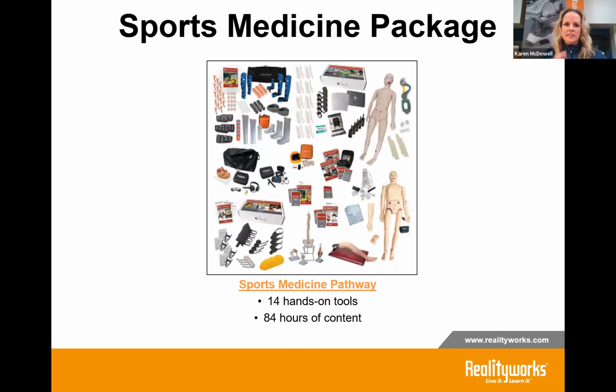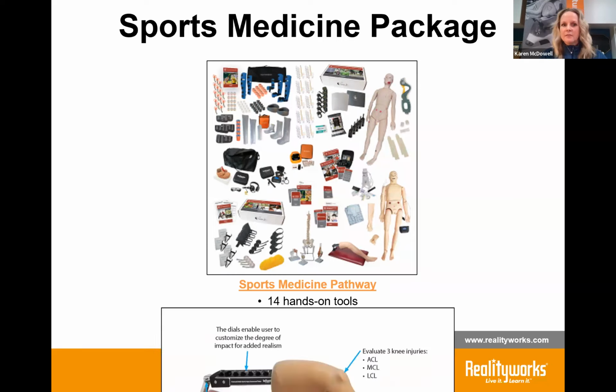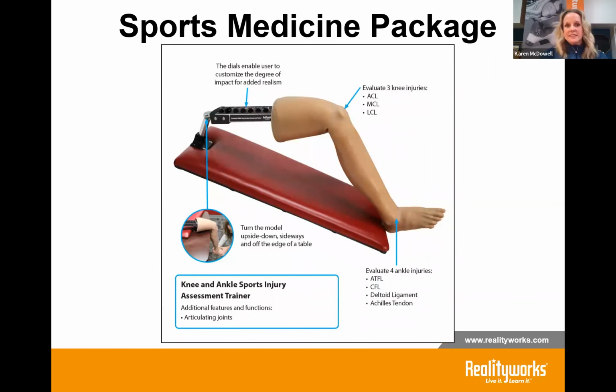All right, so we're going to shift gears into sports medicine, still health science, but this package introduces students to sports medicine careers. It includes some of our popular products, such as the new concussion education kit that came out last year and the taping and wrapping skills simulation kit. If you've been at a conference, you may have seen this particular product, our new knee and ankle sports injury assessment trainer, which came out last year.